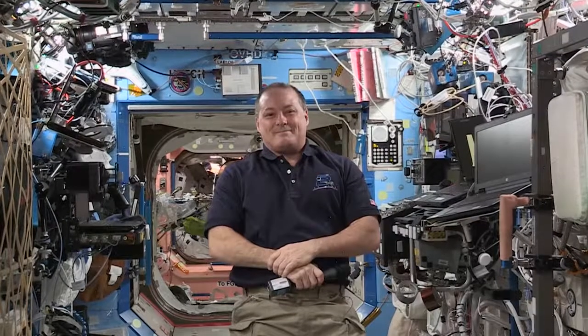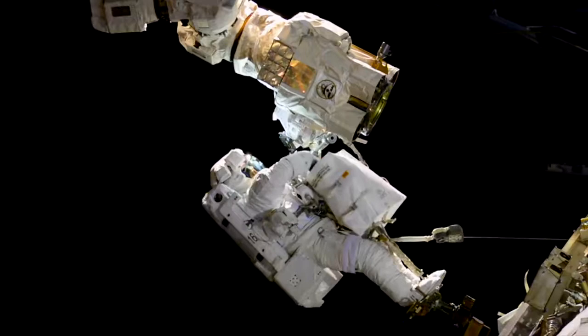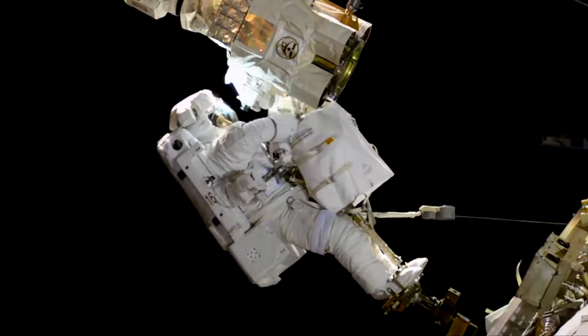Are you looking forward to your spacewalk coming up? Absolutely. We just spent the morning preparing. We just did a suit check and made sure everything was working right. And this is going to be a lifetime memory for sure. And I'm looking forward to getting out there and fixing up the systems that we'll be working on.